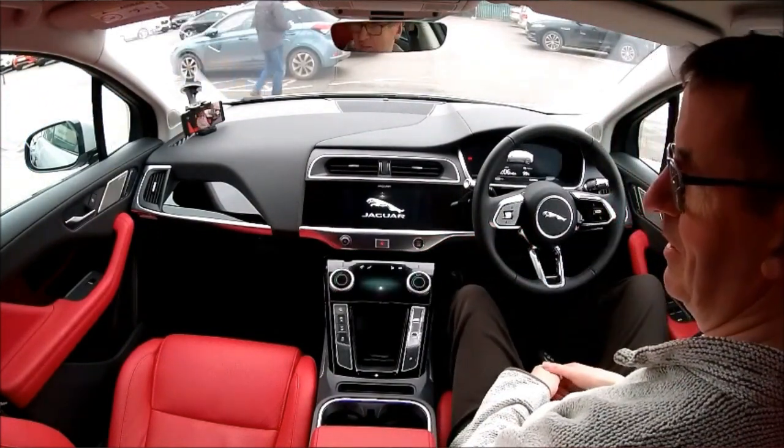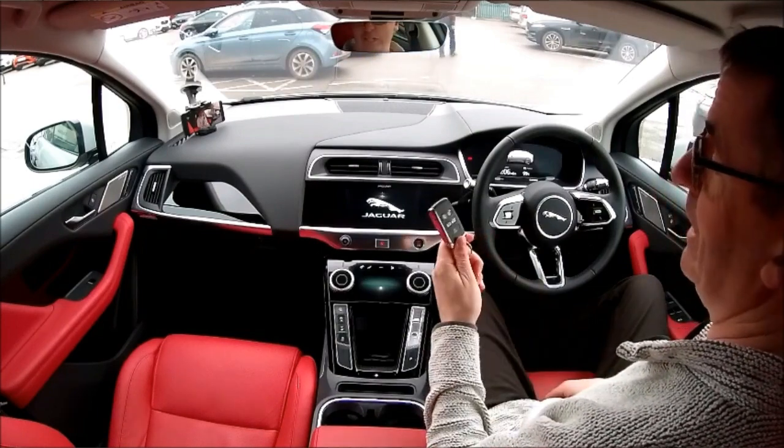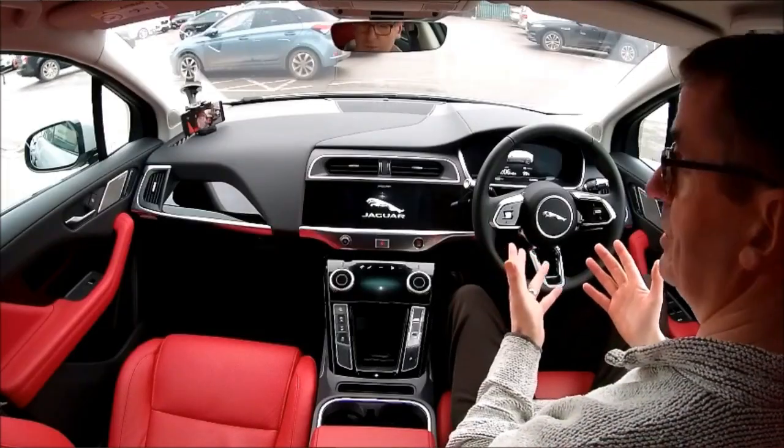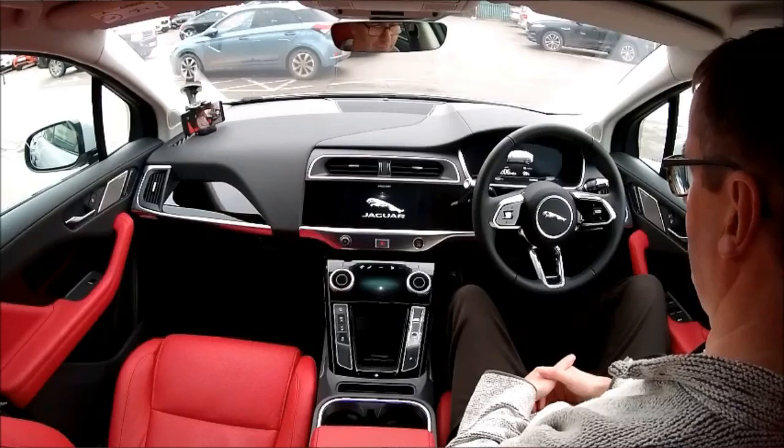Hey, I Pace. I've got this for 4 days. Thank you, Sturgess Jaguar Leicester in Leicester. 206 miles range, 99% charged. Let's see, as a sort of geeky experienced EV owner, if it's all quite intuitive.